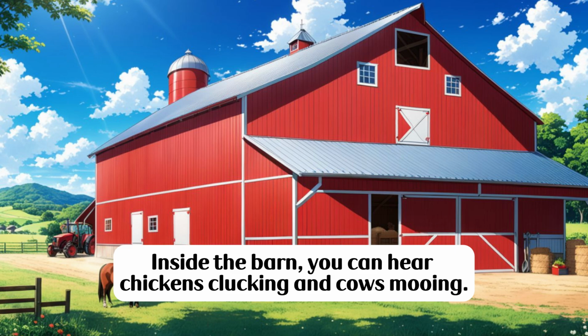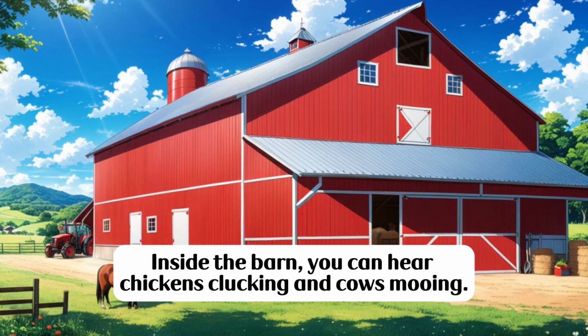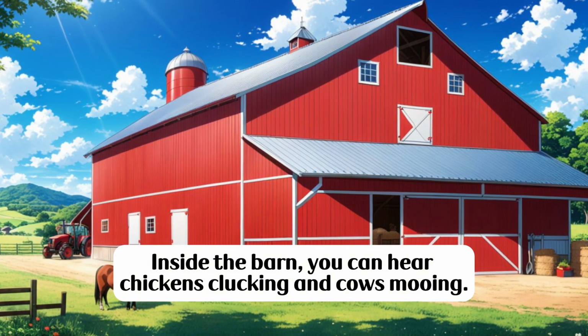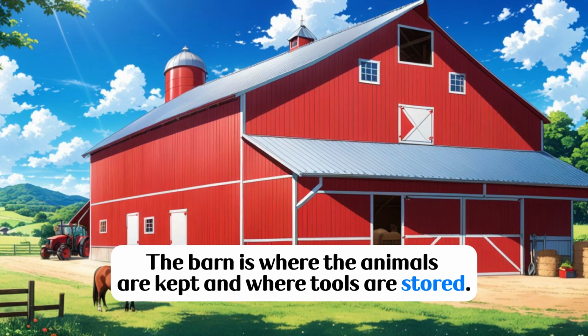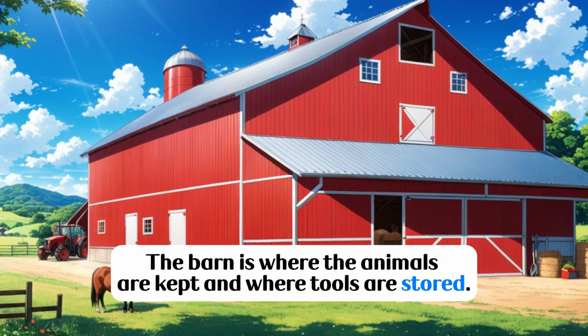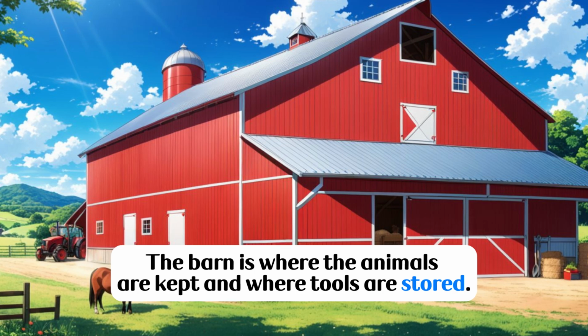Inside the barn, you can hear chickens clucking and cows mooing. The barn is where the animals are kept and where tools are stored.